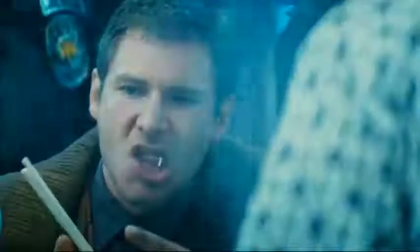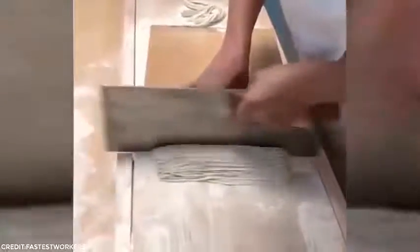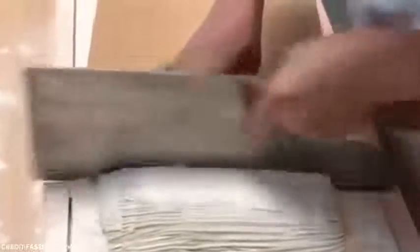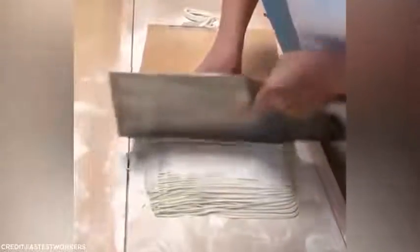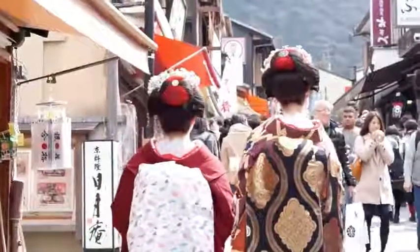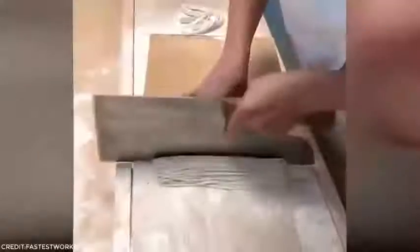Soba noodles are very popular in Japan, usually served in hot broth. Now this guy has absolutely mastered them. Each and every noodle is uniform and perfect in width. They're exactly the same as if they were made by a machine, and no factory could do the work so quickly.